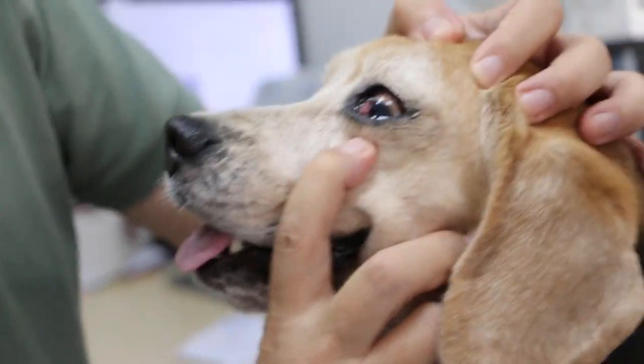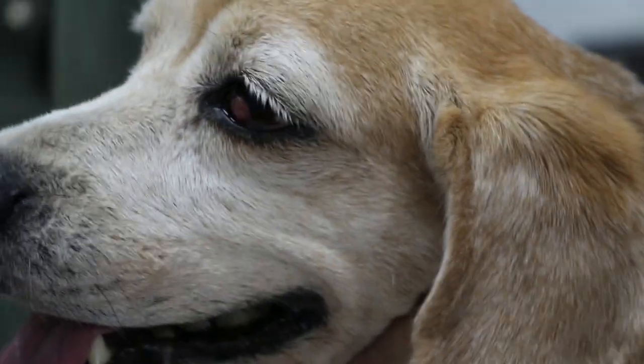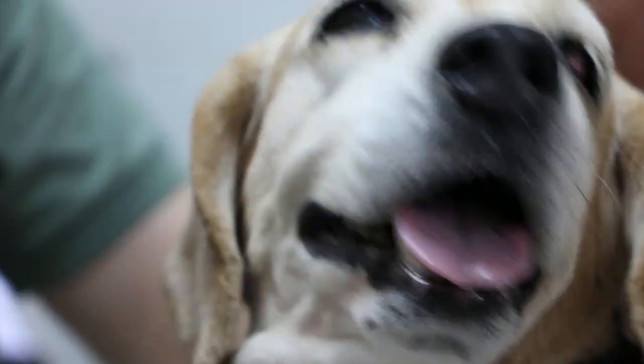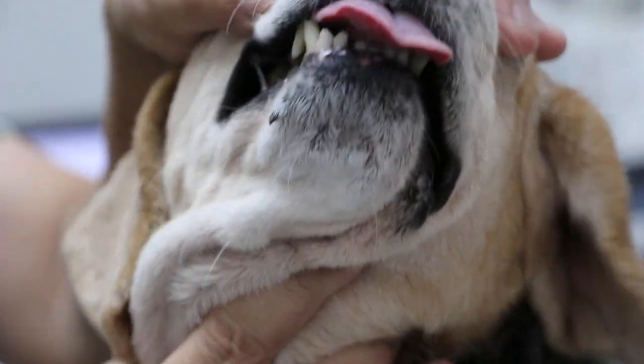And the only treatment is either to tuck it in, put it back inside, or just cut it off. The advantage of putting it inside is, they say, the dog is less likely to get dry eye during old age. But sometimes it comes out again. So the other option is just to cut it off and it's okay. I think they have three or four, right? Three or four. This eye duct thing.